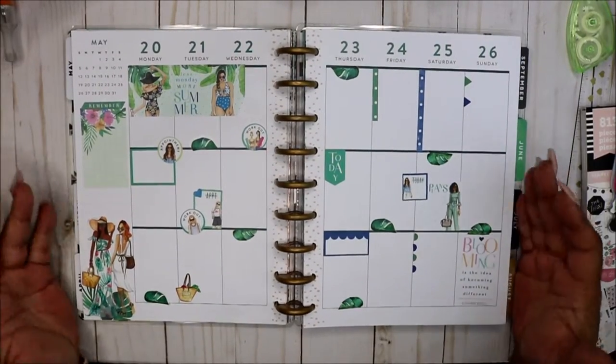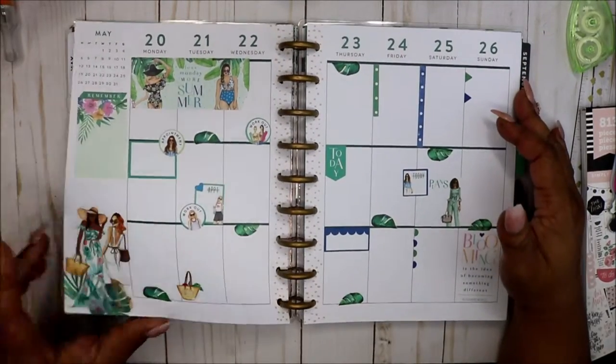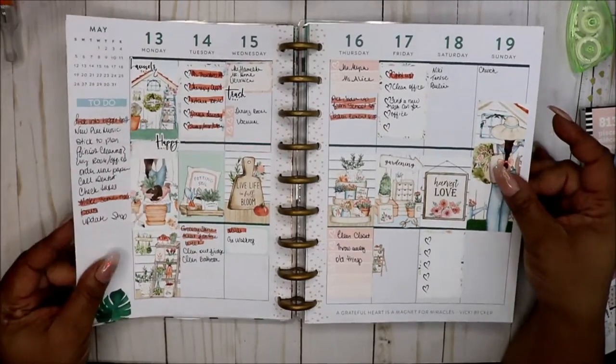I love this planner. I do, like I said, it's just always a lot of green, so I always have to kind of coincide and make things green. So this was last week and it worked.